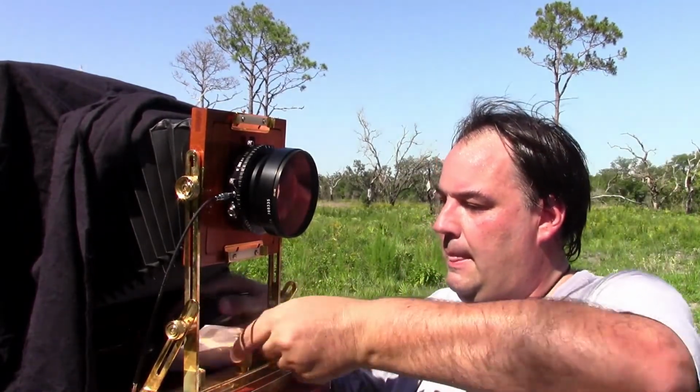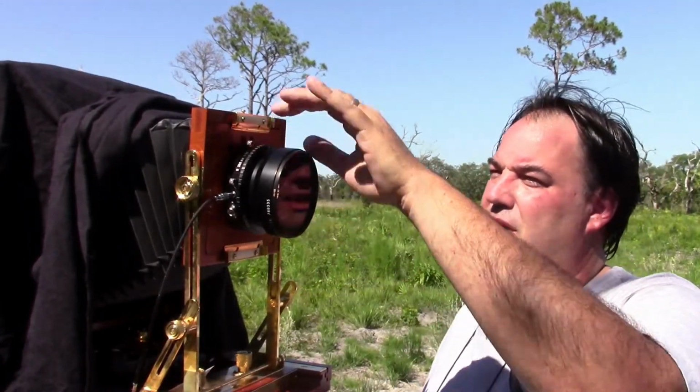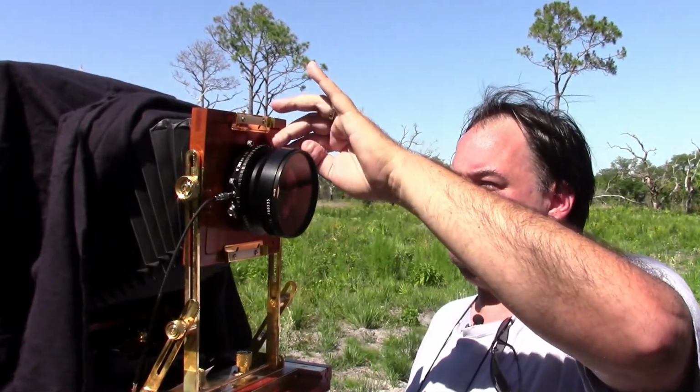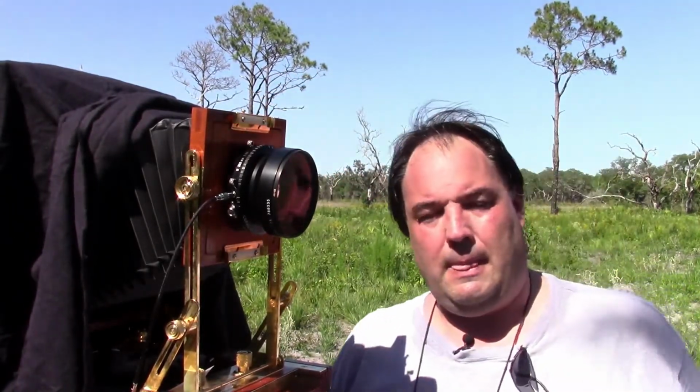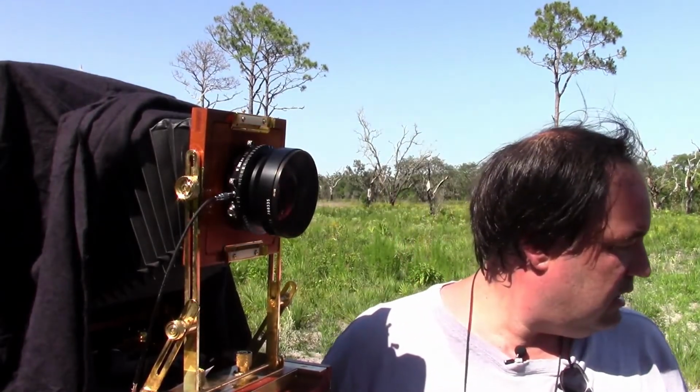Okay, so what we're going to do is we've got that all locked in. Now, one other thing I want to check, I'm just going to go ahead and slide this to 1 second at f64 while I'm here. It's been a while since I've had to shoot something this slow. I'll be right back. I have to go get my phone.